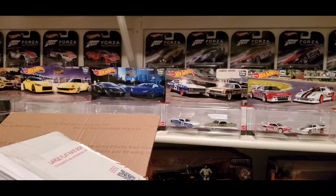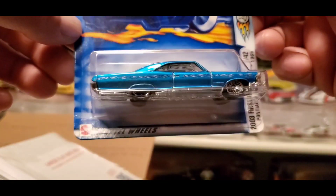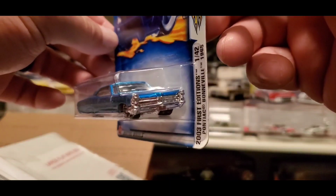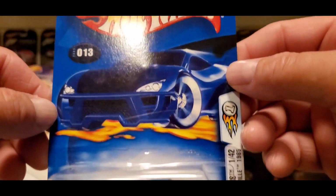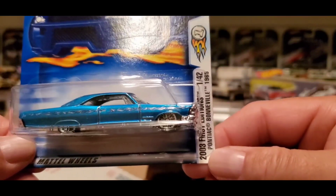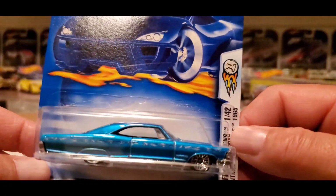And here we have the Pontiac Bonneville, 1/42. And this is the 1985 Bonneville lowered to the ground. Check this out, guys. Sweet. The laced wheels. Super cool. Collector number 13. This is the number 1/42, so this is the first car for the set of 2003. First edition. Super clean.